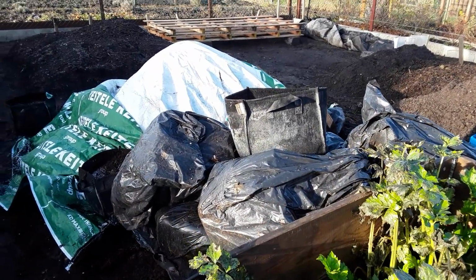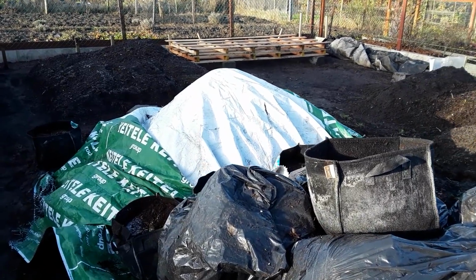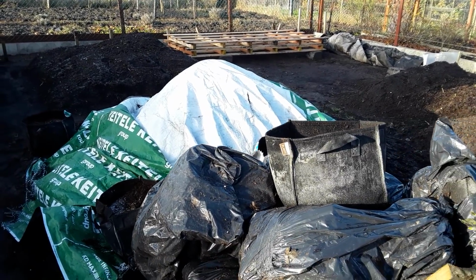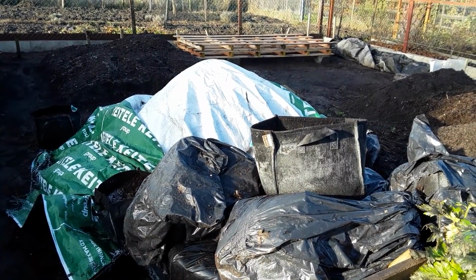And another compost find. And I think I underestimated how much is here. I think there could be 1,000 litres. I did mention that I'd got over 600. Well, 1,000 is over 600. Let's have a quick look.